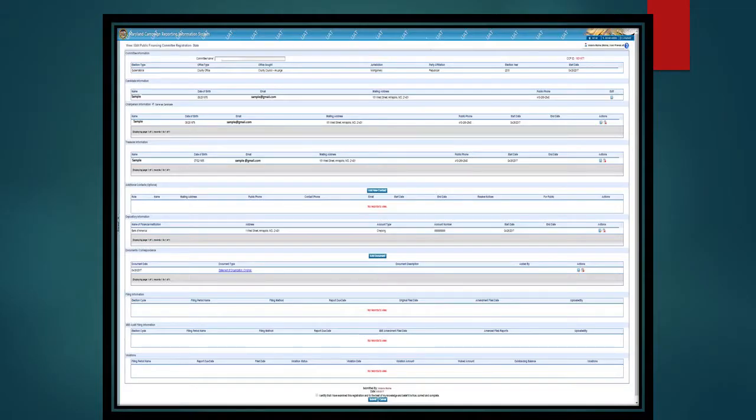It's important at the bottom of the screen that you click I certify these changes as well as hitting Submit. If you do not click the button and certify and hit Submit, the changes will not be saved. It's important that you must hit that button.